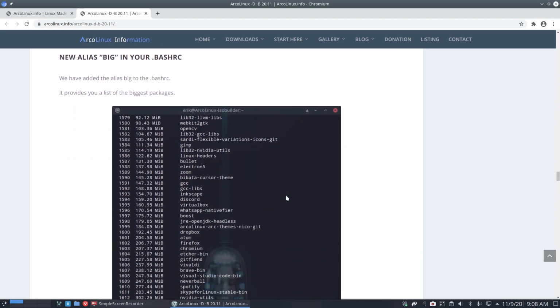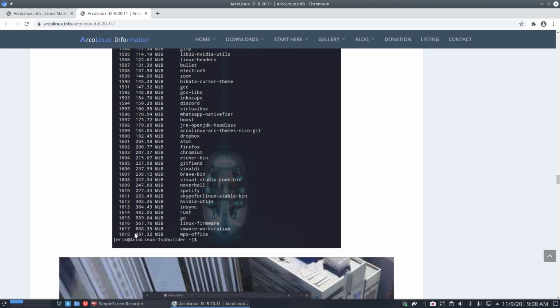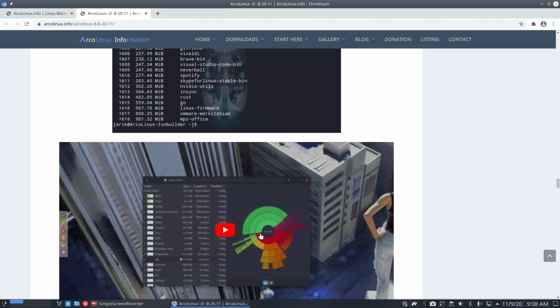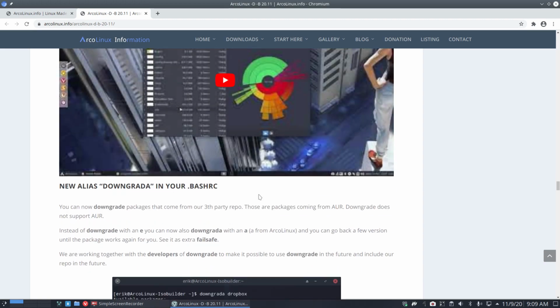We've done some new things. The big thing here: new alias big in your bashrc. We added the alias big. So you just see what's the biggest package on my system. WPS Office, VMware Workstation. Up to you. If you say, oh, Neverball, don't play with Neverball, sudo pacman -Rs neverball. It's a way to investigate, and a video to explain it and to show also another tool, how to look at your system. Where are my gigabytes going? It's a graphical representation, as you see here. That's not big, that's something else.